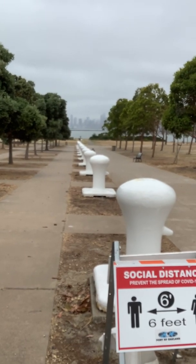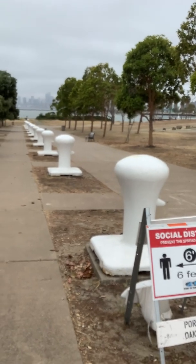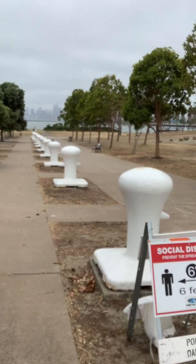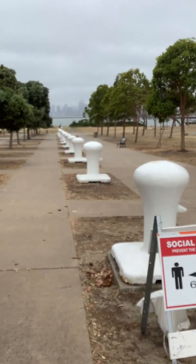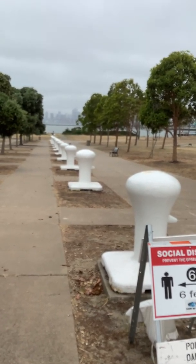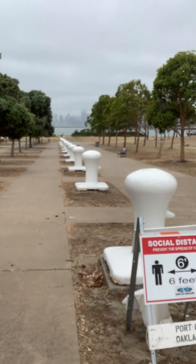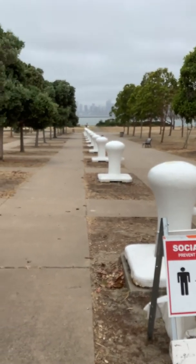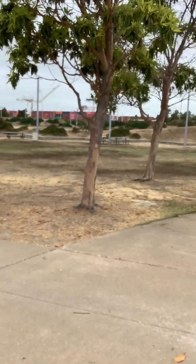These white things hitting here in a row are called bollards. And these bollards you can find on boats. They used to use them for wrapping the ship anchors, or any kind of moorings would be tied to the bollards on the boat deck. So there's a whole bunch of them here in the park.